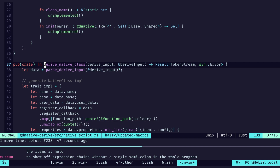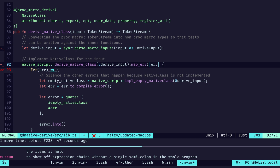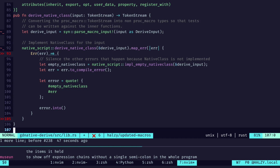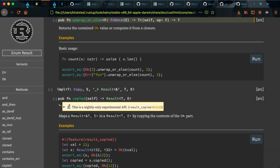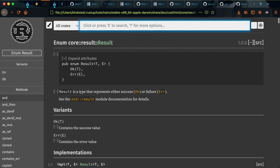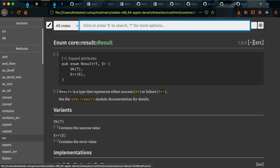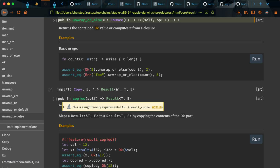That's going to return a result. Okay, but if the result fails, get rid of that error here. Now these both should end up with the same type. Is there a way to unwrap a result that has both error and OK of the same type to a single value? Let's say you just want to return that value. Because unwrap_or_else returns the contained OK value, or computes it, but I don't want that.